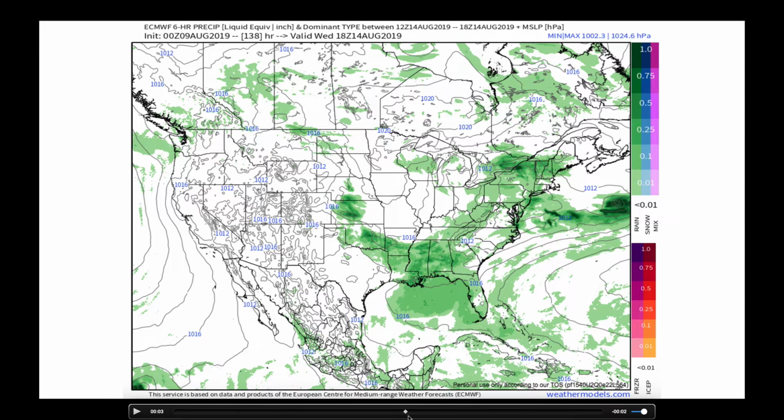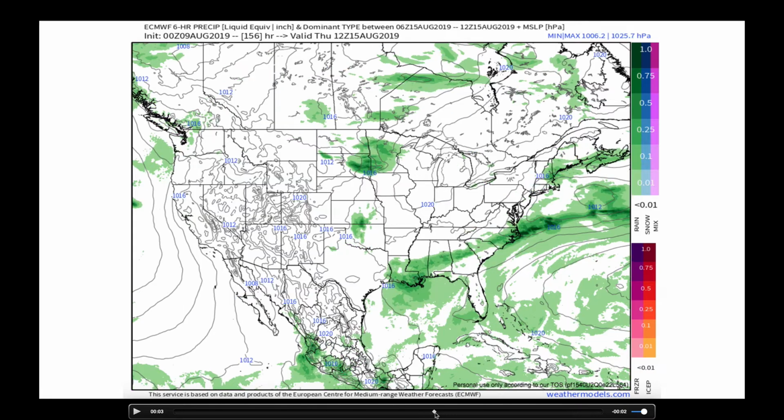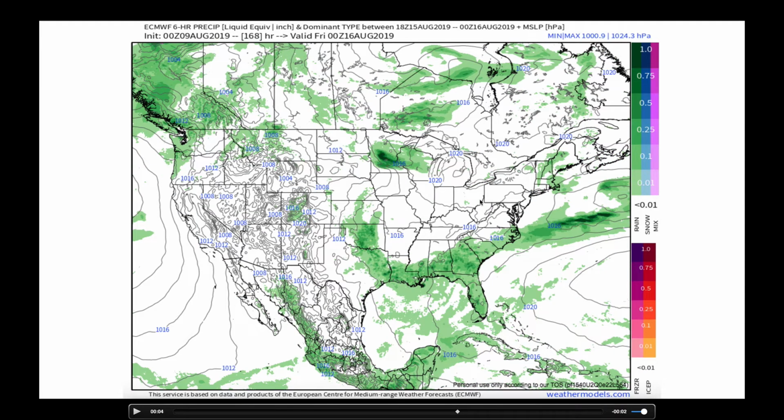And now we're getting into the middle of next week. So here we go. This is Wednesday afternoon. Now getting into Thursday morning. And what do we see again? The high pressure center sitting here, and the storms kind of fire around its periphery. See that?